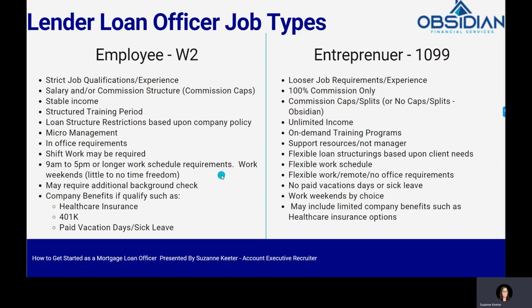You may be required to work weekends. There's little to no time freedom. So if your child has a school performance at 3, whatever, you'll have to plan ahead and ask for that time off. So there's not the time freedom. They may ask you for an additional background check, like a drug test, etc., especially if you're working in an office.